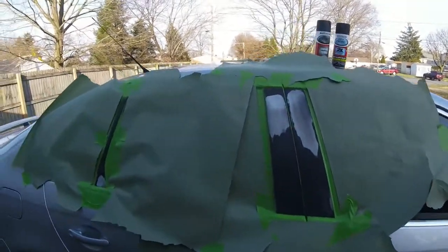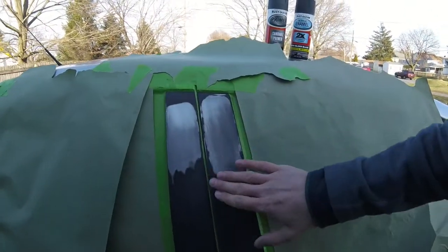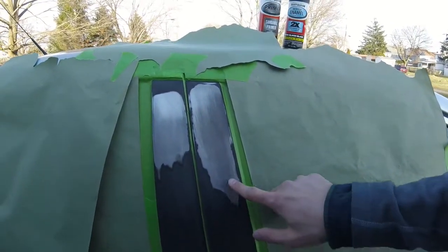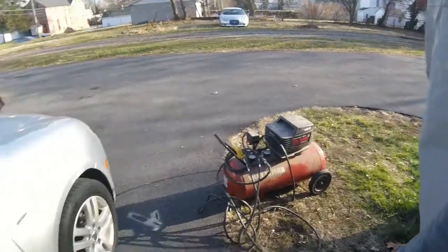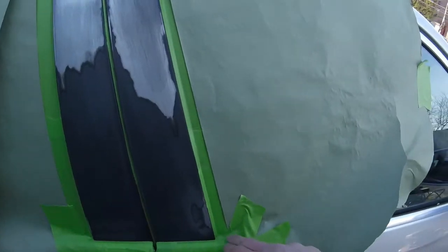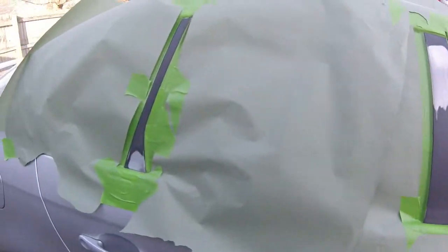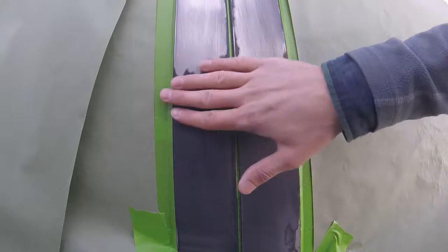So as you can see here, I skipped ahead a couple steps. I did sand everything down with that 150 grit like I showed you, and then I actually hit it with a 400 grit just to smooth it out a little bit. Then I came out here with my air compressor and I blew off all the shavings out of like the jams around the glass and everything, just to get any dust particles and stuff off of it. And then I actually hit it with a wet rag, like a damp rag, and wiped the panels down to get all the dust out of any of the little cracks or crevices from the sandpaper.